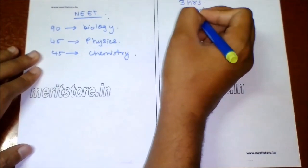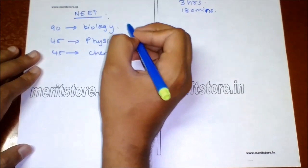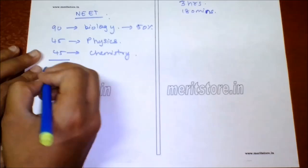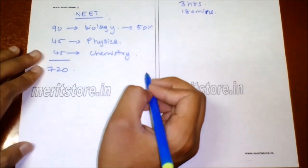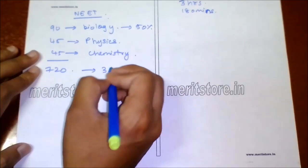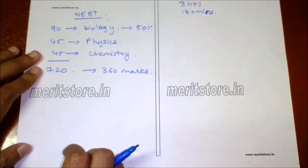Here the main focus for you all should be biology, because it has the maximum weightage, that is 50% of the weightage. The total marks are 720. And if a wrong question is attempted, there will be a minus 1 negative marking. So of 720, the 50% weightage for biology is 360 marks, and for physics and chemistry you have 180 marks each.